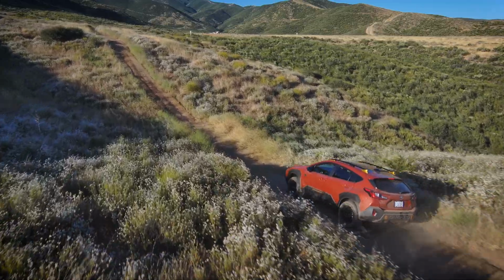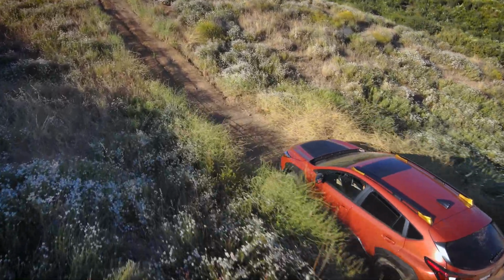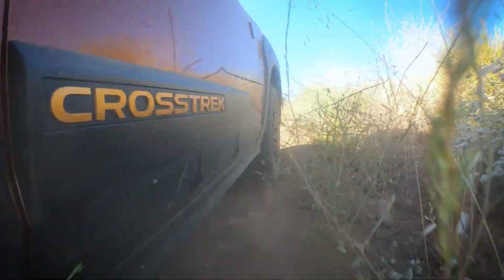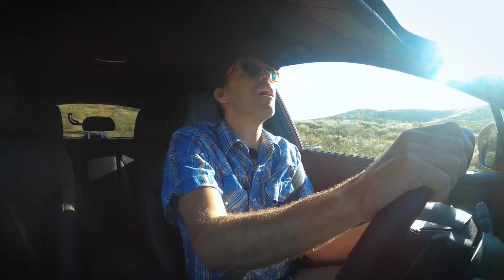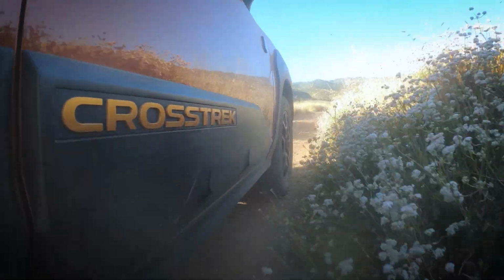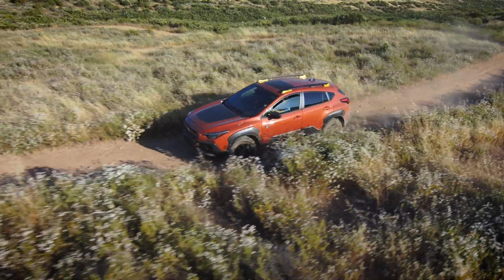Well, let's go down this little narrow track right here and see what's on the other side. Oh yeah, this is very narrow. I think we just barely fit through here. And actually, that's kind of one of the things I love about this Crosstrek is that its small size really sort of lends it to allowing you to get into places that a big Chevy truck or something wouldn't be able to get to. And it just kind of makes it a little bit more fun to drive.